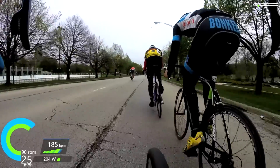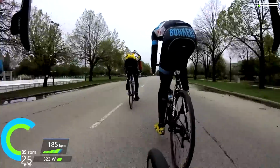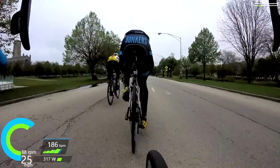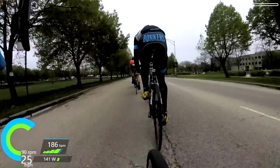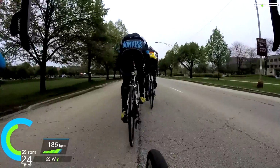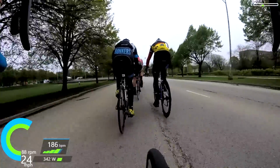Take a look on the right. This is our buddy from the Lincoln Park video. Before this race, I actually went up to him and said, hey, let's make sure we don't touch wheels today. He agreed, and we actually didn't. We had a pretty good race. He was up towards the front most of the time as well.